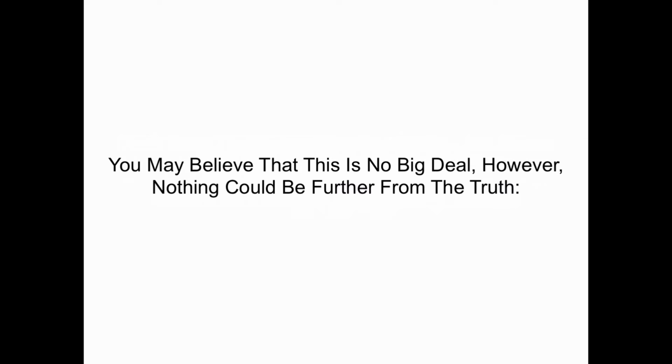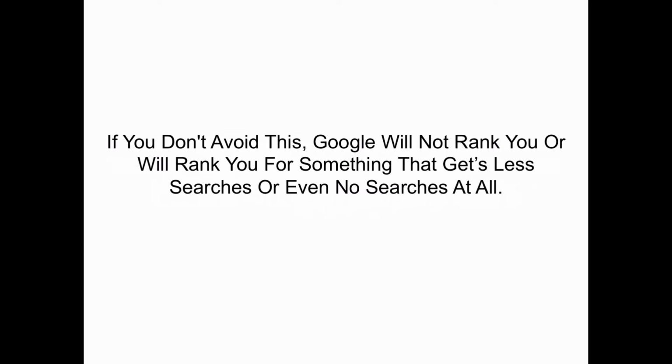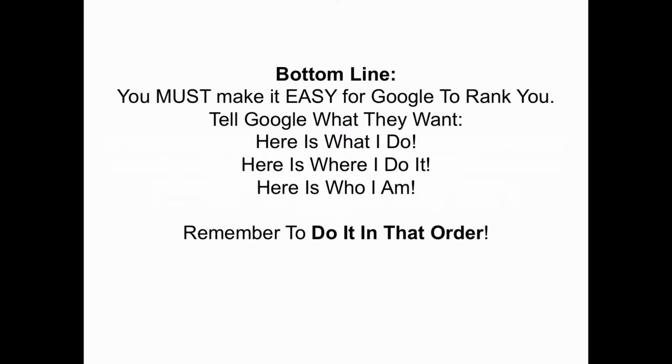Now, you may believe that this is no big deal. However, nothing can be further from the truth. If you don't avoid this, Google will not rank you, or will rank you for something that gets less searches or even no searches at all. The bottom line is you must make it easy for Google to rank you. Tell Google what they want. Say, here's what I do, here's where I do it, and here's who I am. And remember to do it in that order. That's very important. The order is very important.